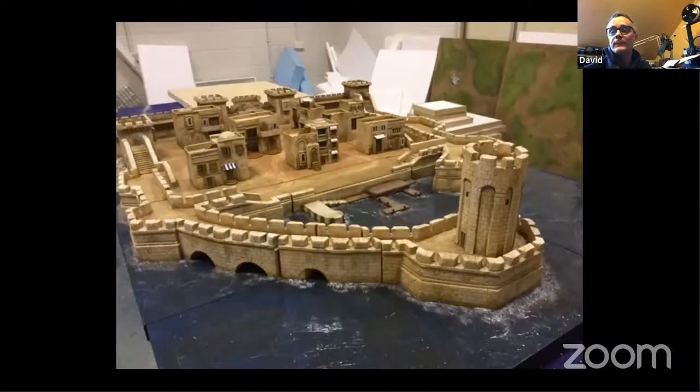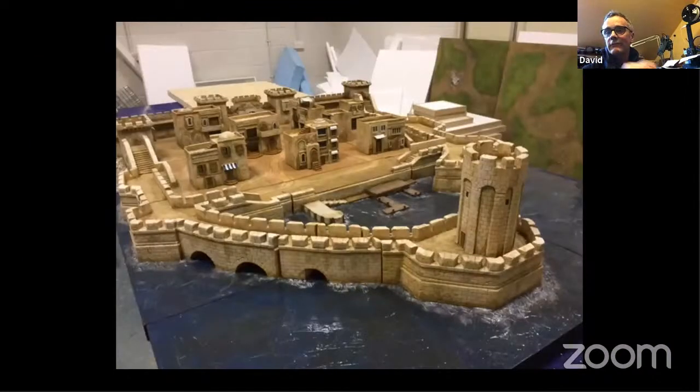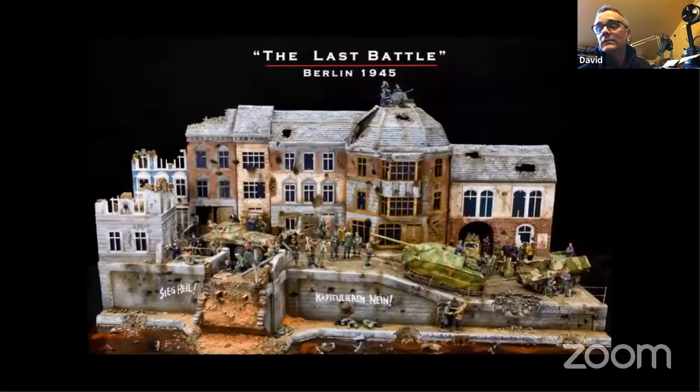Look at that. The chap there is very much into photography of his collection. So I supplied the buildings and he did the rest, and it makes a big difference having the background there. Very much a wargamey piece. Totally made up. Round table, Alamo, anything. So it's historical, made up.